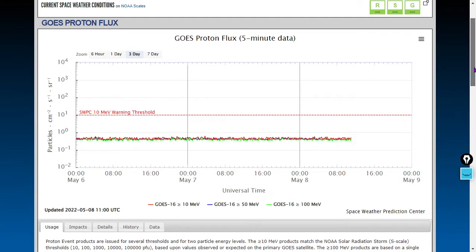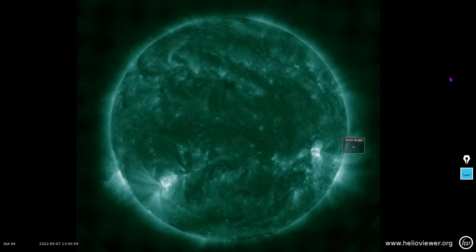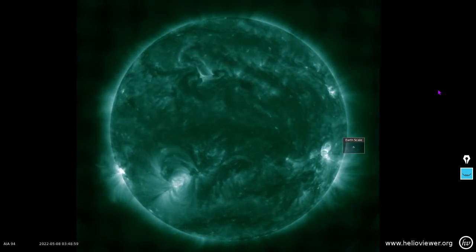And let's not go data poor and get into the GOES proton flux. It's flatlined here, and the likelihood of seeing a spike in this is much higher as we see the likelihood of solar flares going way up. We saw a large C-class flare in the past 24 hours. Let's take a look at it visually through the 94 angstroms wavelength from the Solar Dynamics Observatory.